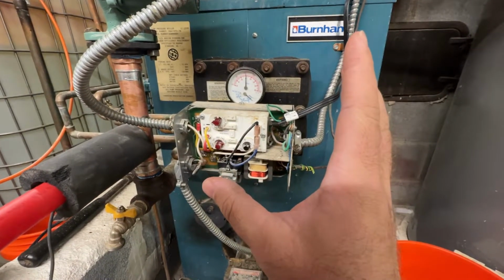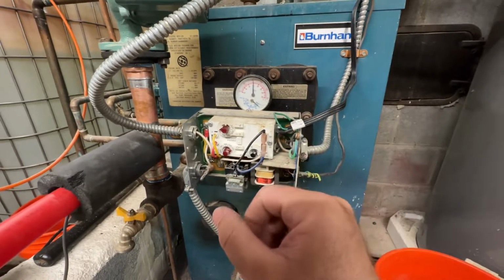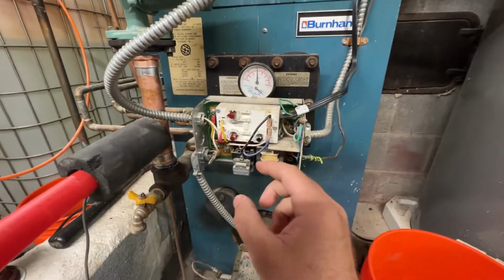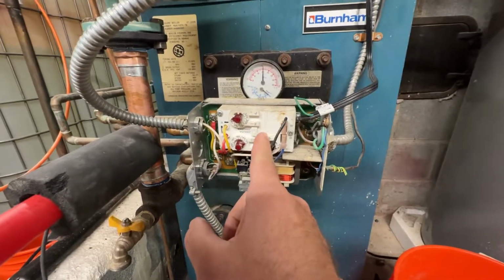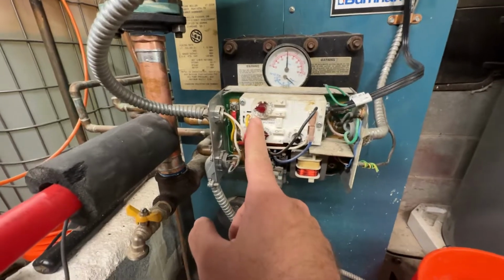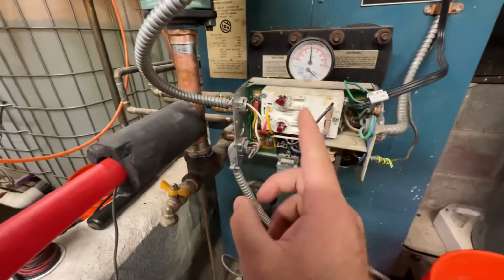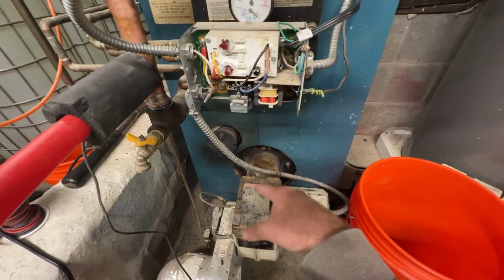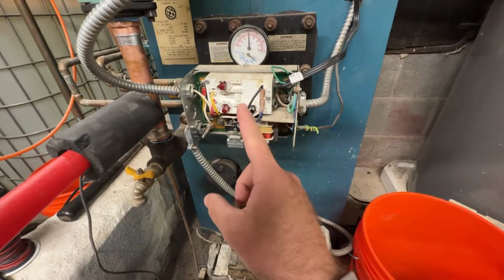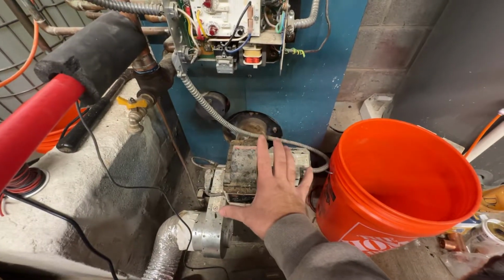Now, you may be wondering why I kept the oil boiler in place. There's a reason for that. This thing here is what's called an aquastat, and you set your aquastat low, much lower than the water temp in here. Now what that does is it keeps the oil burner from firing, and as long as it's above what this is set at, this boiler will never fire.